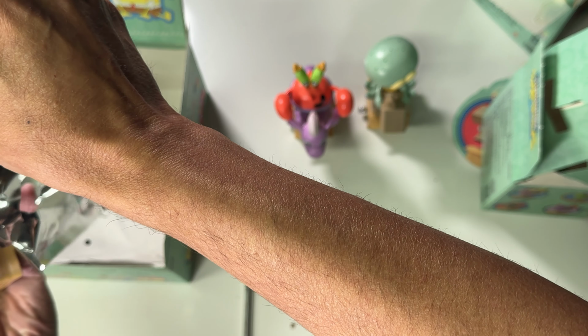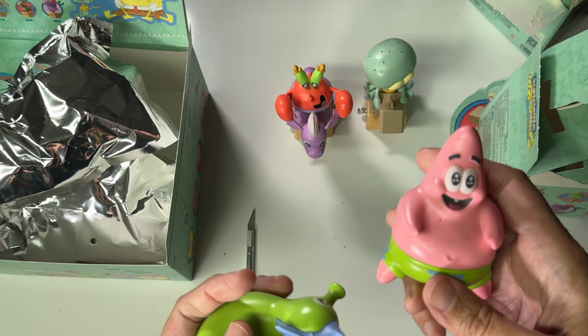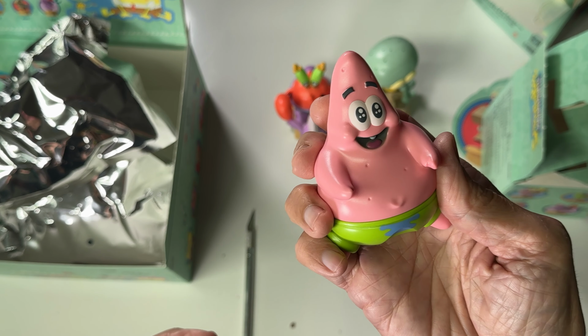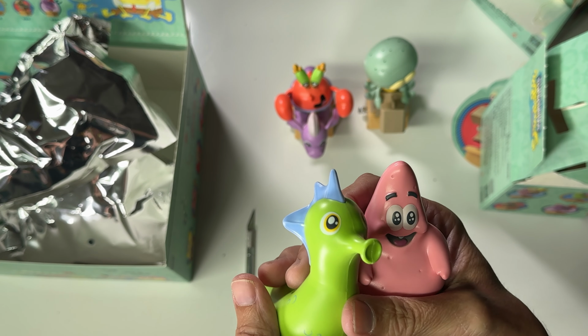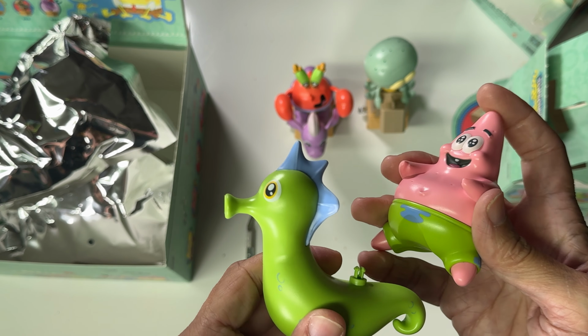If I knew how to do 3D rendering, I would make my own toys. Unfortunately, I didn't go that avenue of learning. But this is really lightweight. It's definitely a lower end figure, but I don't care. It's still cool. Just the fact to even get this is really neat, and it's an official product.